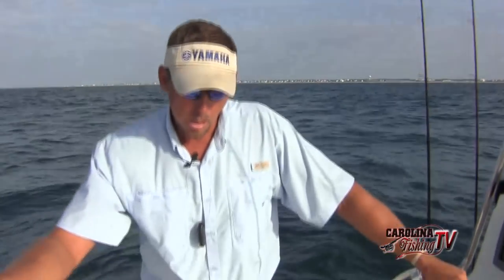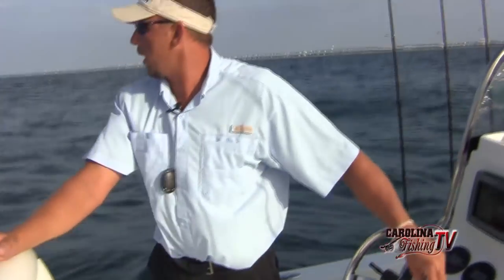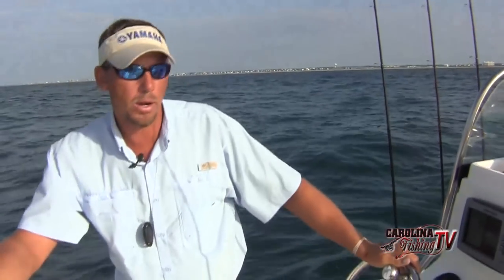We want to target both species. Obviously, the Spanish mackerel, a 4 or 5 pounder, has got a much smaller mouth than these 10, 20, 30 pound kings. They also require a whole lot less leader in front of them. A lot of times they get leader shy. I don't think we're going to have that problem today. We've got about a 10 to 12 mile an hour wind out of the south. It's a little choppy out here, so a little commotion on the surface helps hide our leaders.